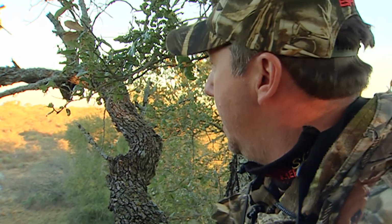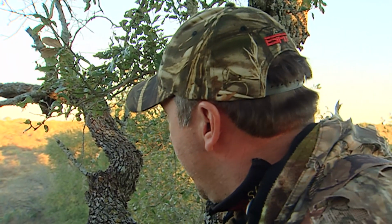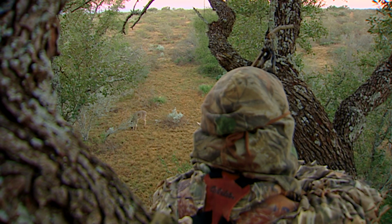Only in Texas. I've seen that buck 2 other mornings, too early to shoot. Finally this morning, it cools off. It's been in the 80s during the day, and we've just had a tough hunt. Finally he comes in, 20-yard shot.